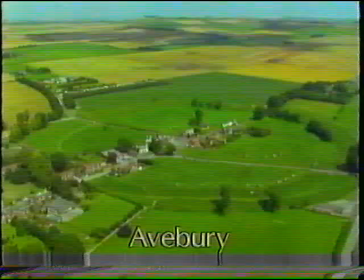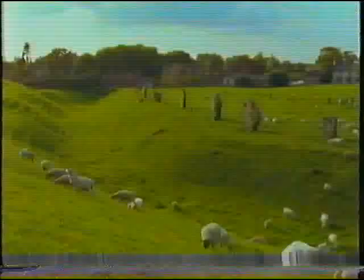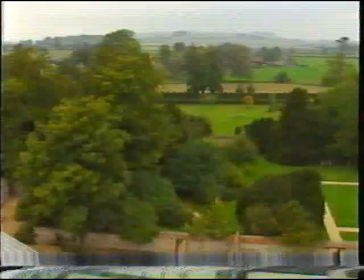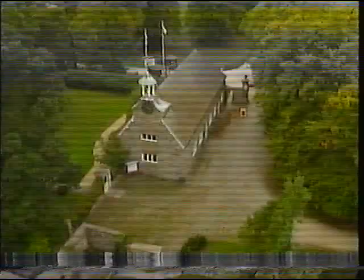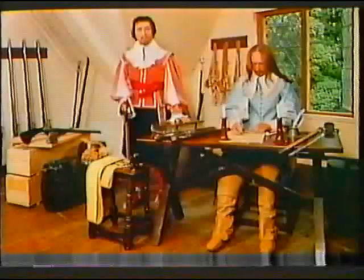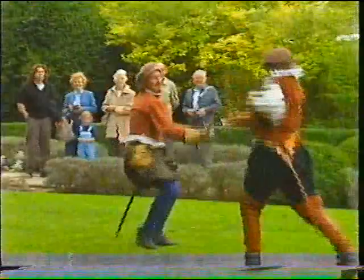The present-day village of Avebury is surrounded by a huge stone circle, in fact the largest in Europe, and slightly older than Stonehenge. Close by is Avebury Manor, a stately home built in the 16th century. It's decorated throughout in the style of that time, down to the smallest details, and it's quite an active place. You can see people in 16th century costume doing, well, 16th century things.